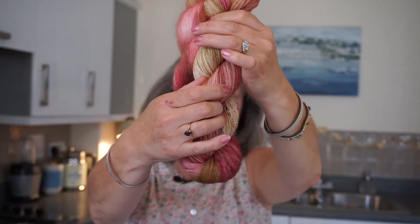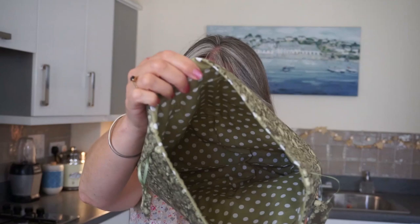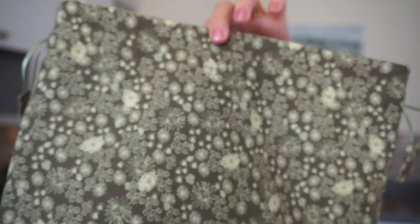And some more grandma's quilt, but I do know that that's gone. And one bag, which, surprise, surprise, has polka dots. Little hand sewn tabs again. It goes rather well with that. Anyway, that's shop news.